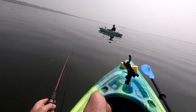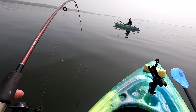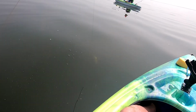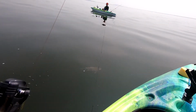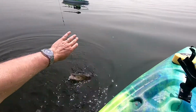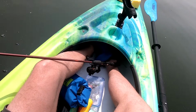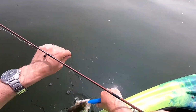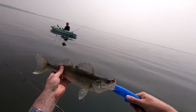Definite bite. Got him. It's pike, I think. No, it's a walleye. Nice one. Hey, we finally got a walleye. There you go, bud. Nice.